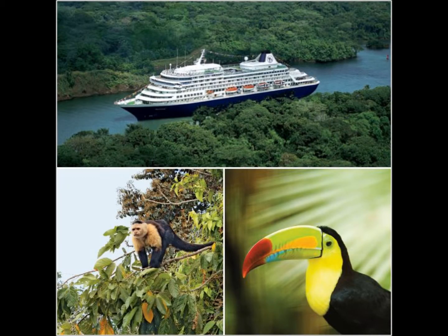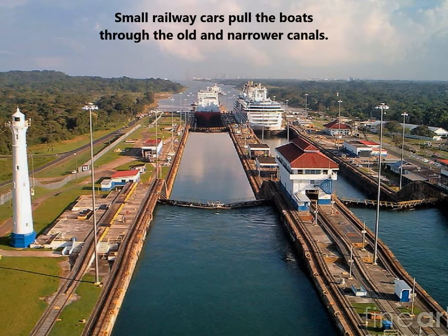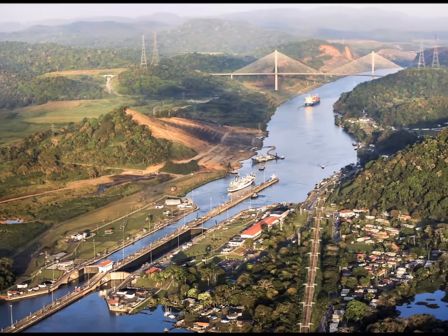An orientation is in order before you view our videos and pictures of this example of one of the 7 wonders of the modern world. Here are some internet images to illustrate Panama Canal views that we were not able to get.